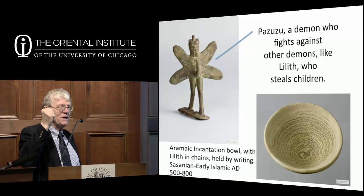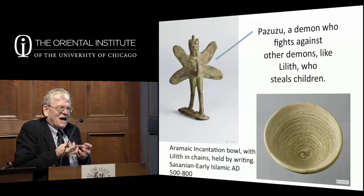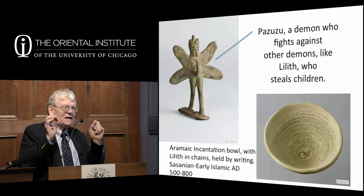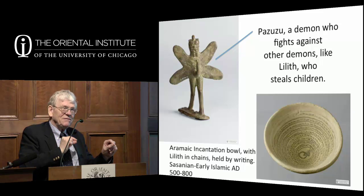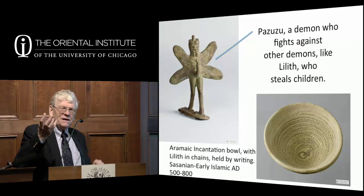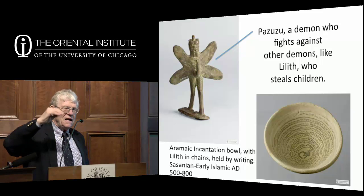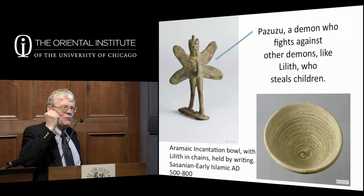And she's famous for going around stealing your children. And these demons, and there are other demons, and there are ghosts and things, they come up out of the ground into your house, and they cause trouble. Every single private house we have dug in Nippur, every single one, has had at the doorways, next to the hearth, sometimes in the bathroom, little bowls, very, very simple bowls, buried upside down under the floors, floor after floor, in house after house after house. And this is to protect the house.